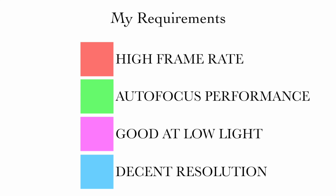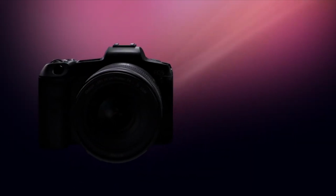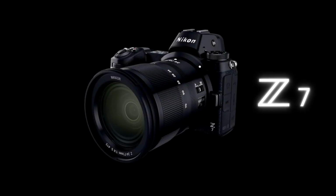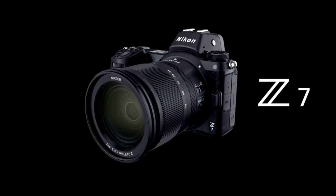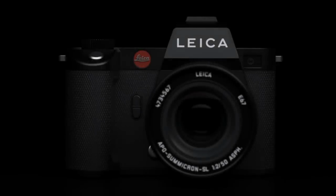and with decent resolution. Now, in the mirrorless full frame market, you've got the notable Canon R5, which was released earlier this year, the Nikon Z7. Both of these cameras are 45 megapixels. Beyond the two obvious choices, Canon and Nikon, you also have the Leica SL2. Now that is a 47 megapixel camera.